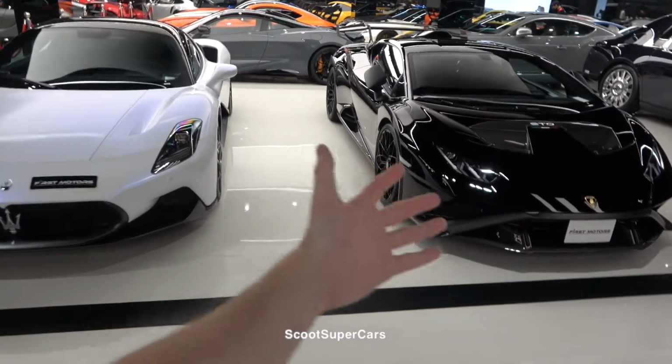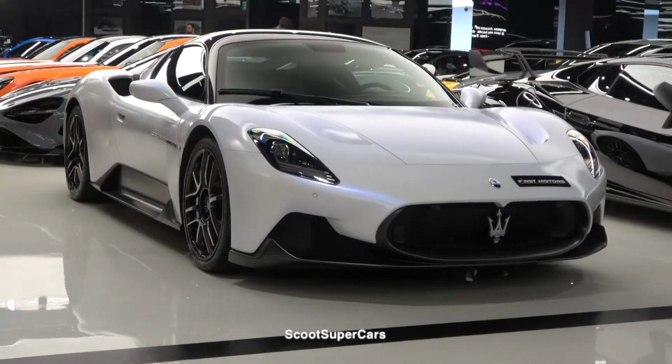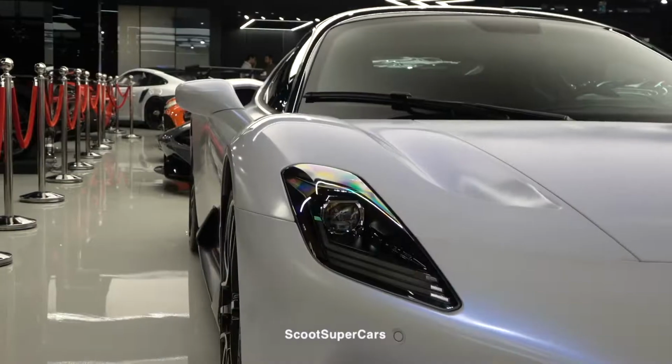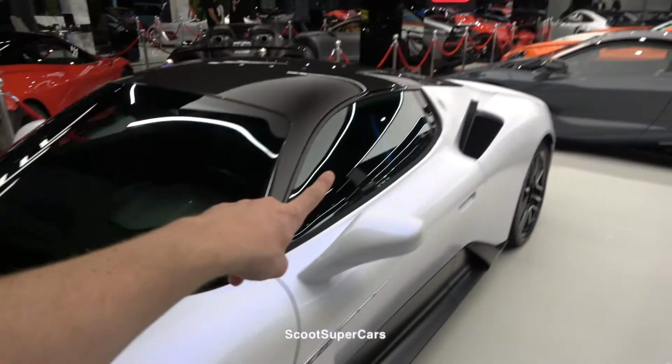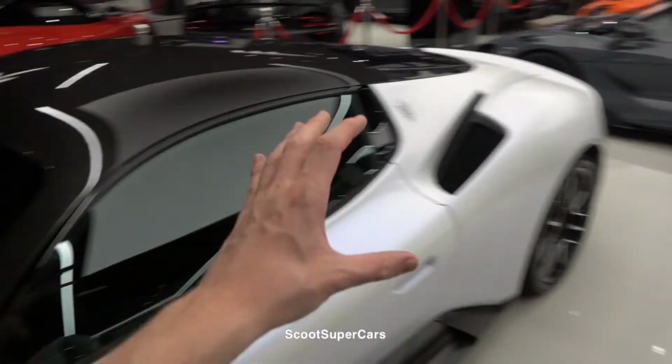So like the other dealerships, we are greeted with two of the new cars, the MC20 and the STO. Funny enough, I think I'd rather go for the MC20. It's a shame it's not an MC12, of course, but the littler version and the newer version of Maserati, with blue calipers, blue trim around the seats. I just think this design is so perfect.